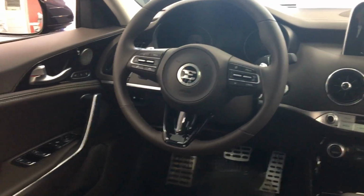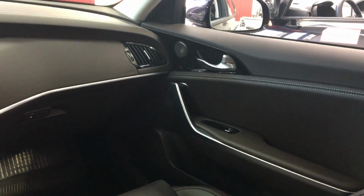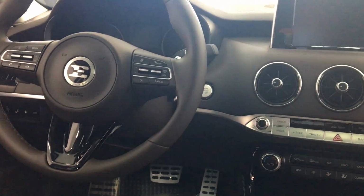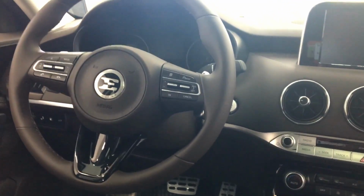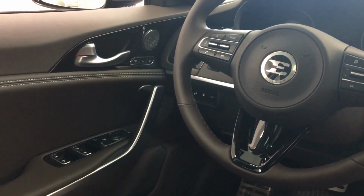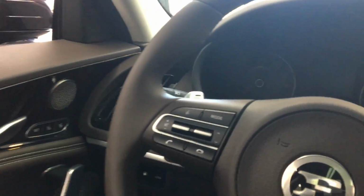Taking a look at the full front here. And this car is also available in all-wheel drive, which is one of the first times outside of an SUV that Kia has made an all-wheel drive. I think this is the first time that they've made it in a sports sedan, or any sedan for that matter. I could be wrong about that. The K9 or the K900 might have all-wheel drive, but nevertheless, it is an option here.